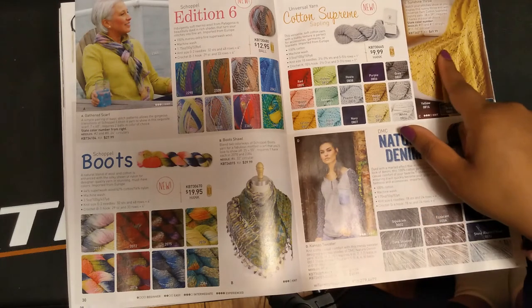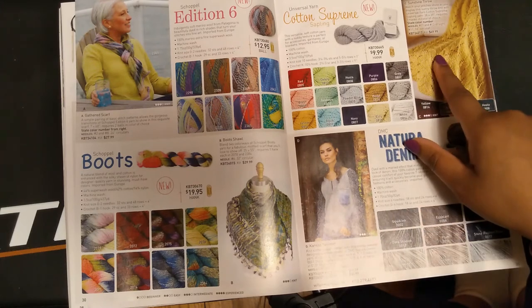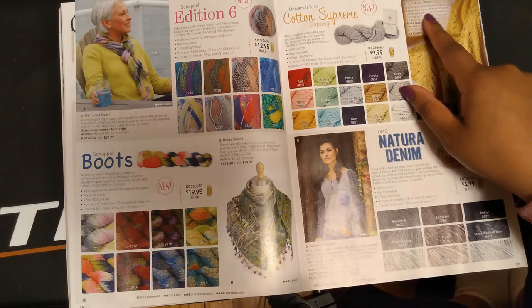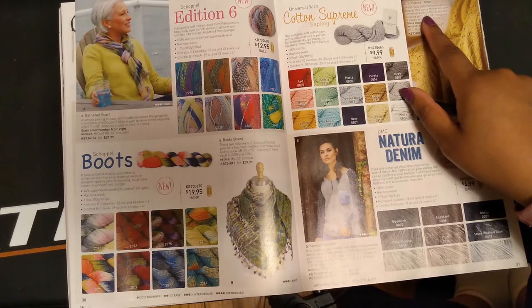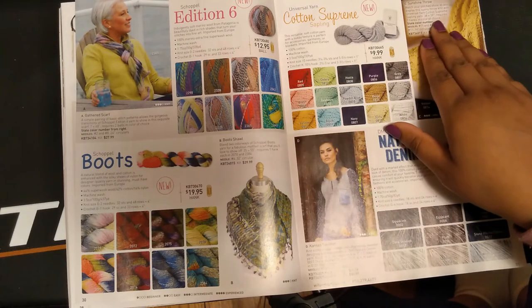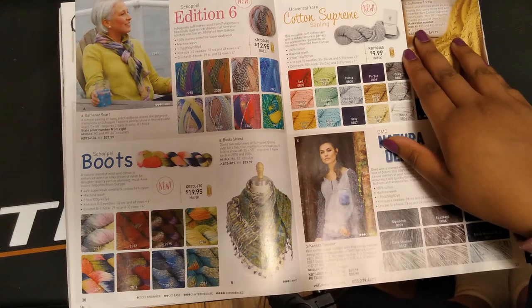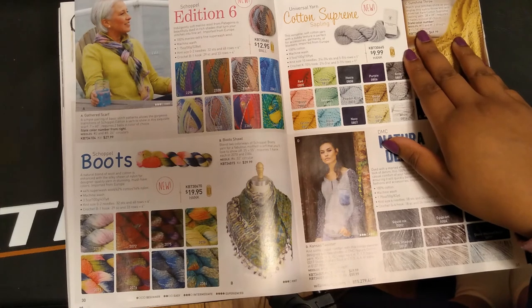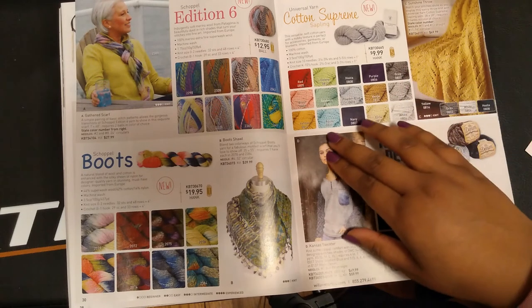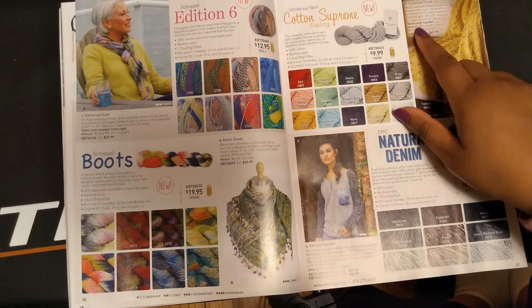Here's a blanket. I like this one. It's 3 out of 4 difficulty. Sunshine throw. Watch your stitches shine as you display this sunny throw knit with universal yarn, cotton supreme sapling yarn, 38 by 39 inches. That's the dimensions. Requires 7 hanks in color of choice. State color number. What does that mean? Was that an accident? What does that mean? State color number.